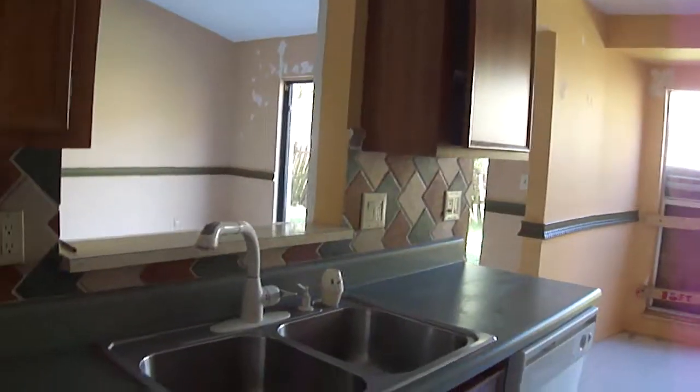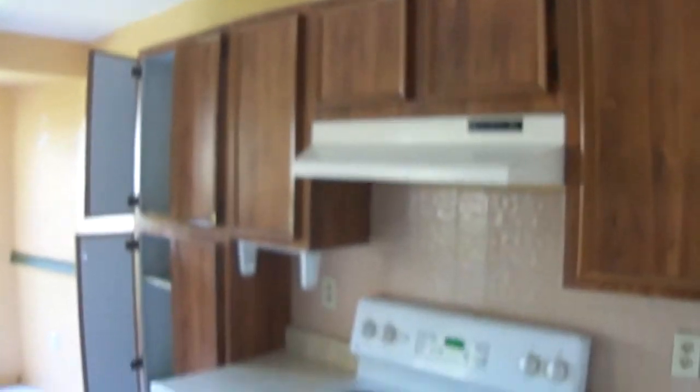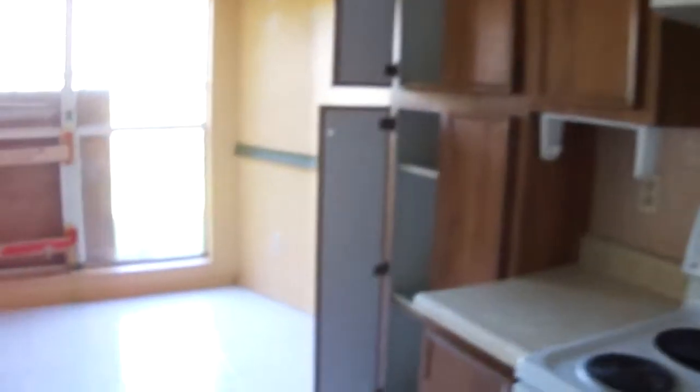And you got the kitchen. It's hard to tell if the appliances are going to be able to be saved, but there's some nice tile work on the backsplash here, decent cabinets. Sink looks okay. Kitchen has a little eat-in area here.